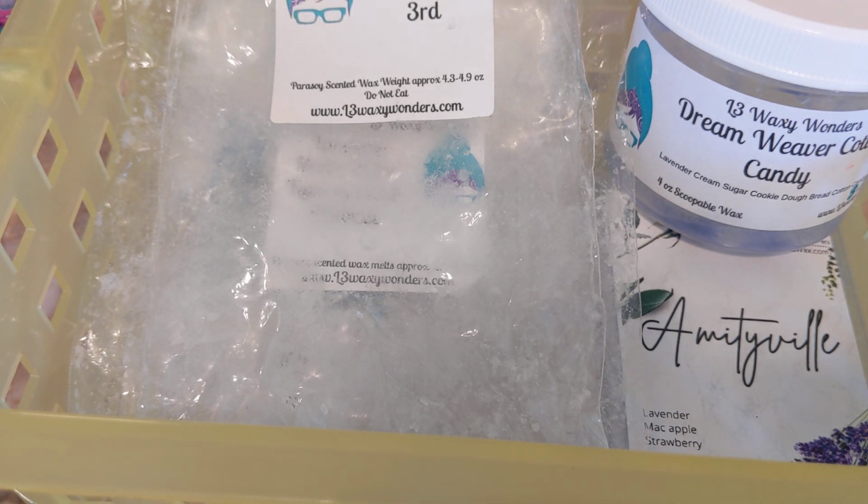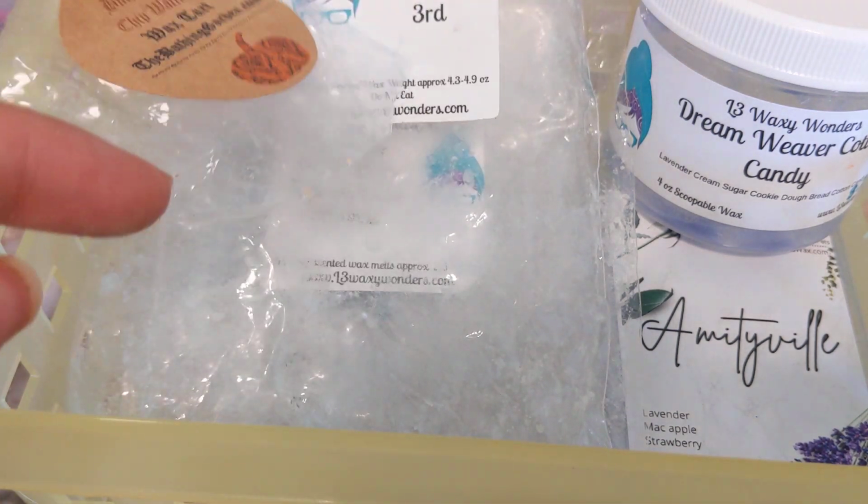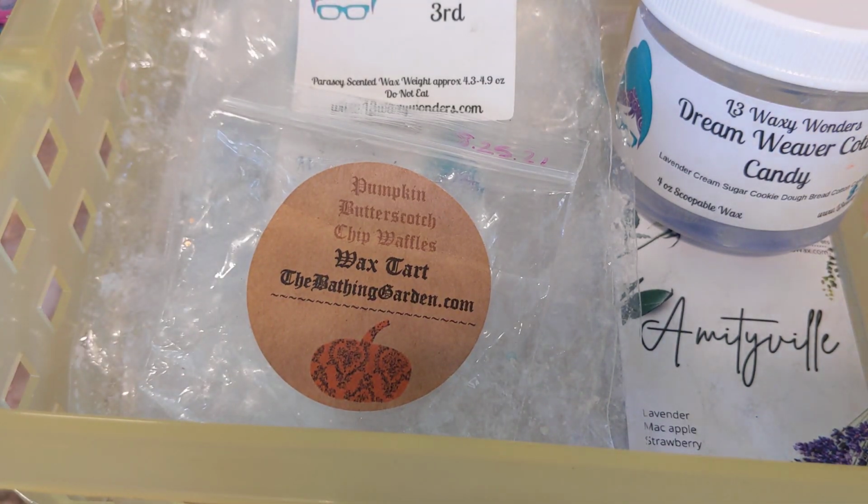I would definitely, I don't know if I purchased a clam of this. I don't think I did, but this is one I would like in a big clam or like multiples because it was really good. It was strong. Just a nice sweet pumpkin scent or pumpkin pecan waffle scent.